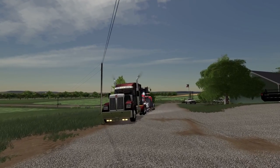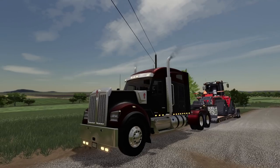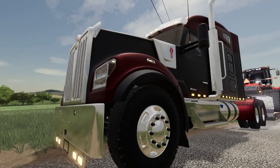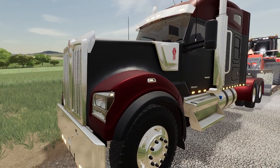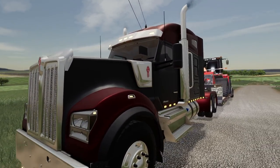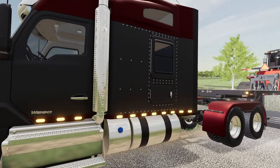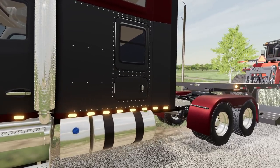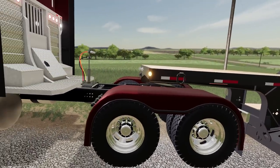These Kenworths are all over the place. That is one heck of a nice Kenworth. I love the red, or what is that, maroon? I don't know. The maroon and the gray, oh man, just accents it perfectly. You got the top, bottom, where the chicken lights are, and you got the back fenders.